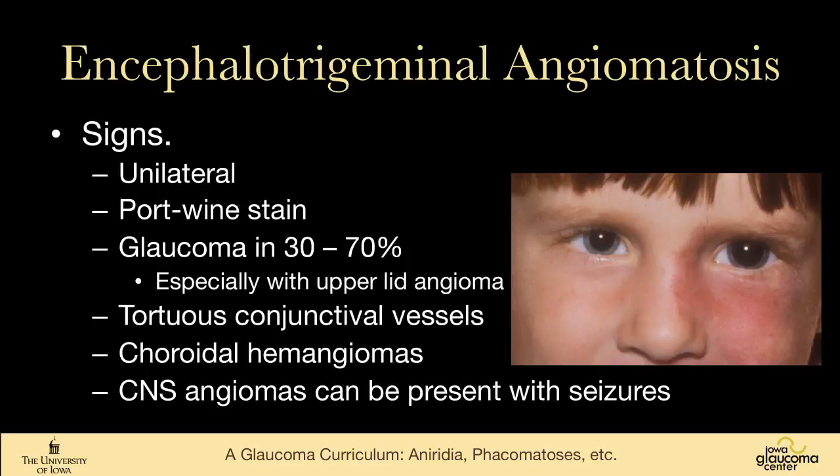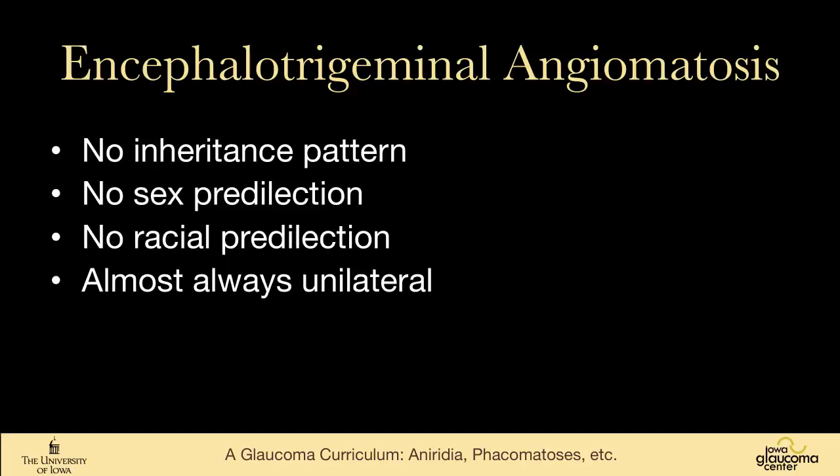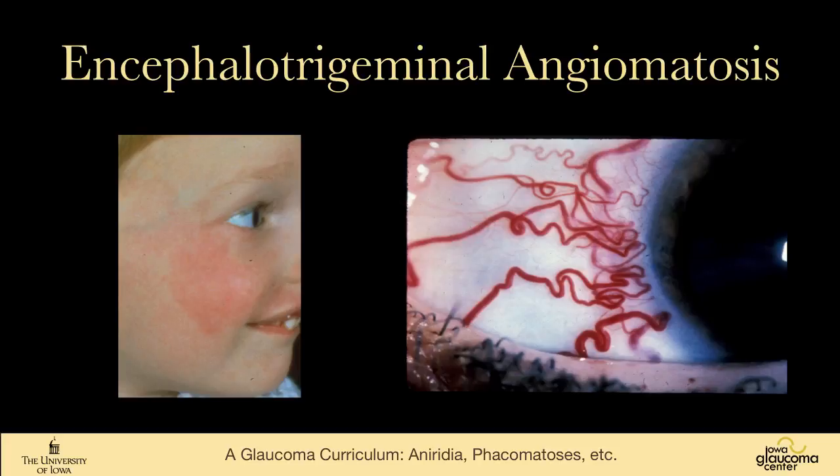Usually unilateral. There's a port wine stain. Glaucoma in 30 to 70%, especially those with an upper lid angioma. There are tortuous conjunctival vessels. One can have choroidal hemangiomas, and central nervous system angiomas can be present and can cause seizures. There's really no known inheritance pattern, no sex predilection, no racial predilection. Again, it's almost always unilateral. This is a little boy with a port wine stain, and you can see these dramatic blood vessels.